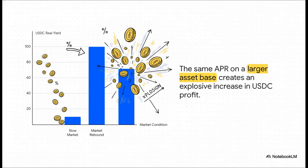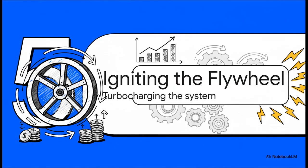The result isn't just a little bump. It's an absolute explosion in the amount of USDC profit being generated. And this massive surge of USDC, this is what ignites the flywheel. All of that patient building you did during the downturn, it's all about to pay off in a huge way, because the entire system is about to get turbocharged by this new flood of real, hard profit.